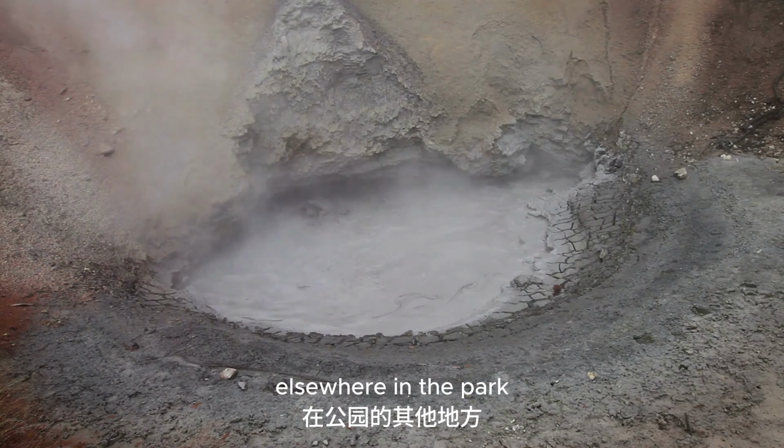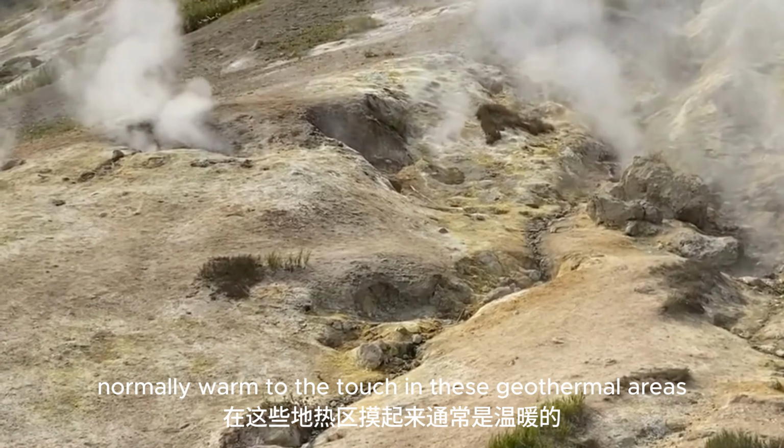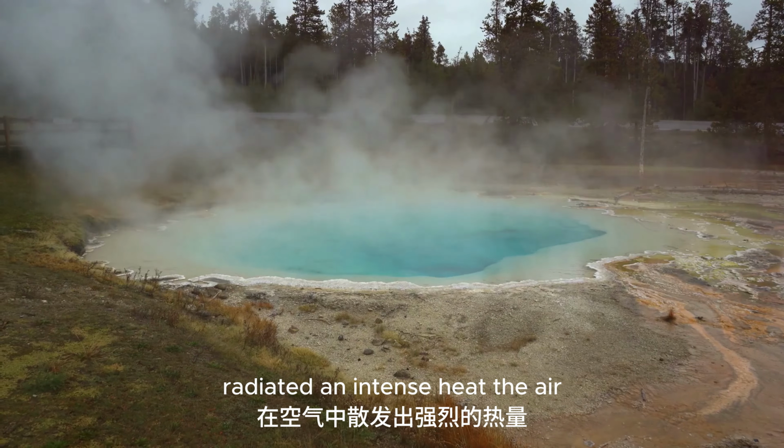Elsewhere in the park, steaming vents and hot springs bubbled furiously, releasing pent-up pressure from deep within the Earth. The ground, normally warm to the touch in these geothermal areas, radiated an intense heat. The air, thick with the scent of sulfur, carried a primal energy.